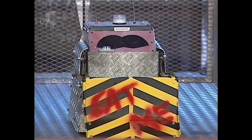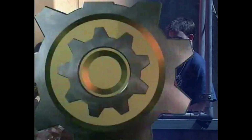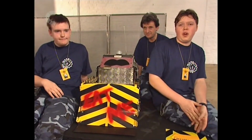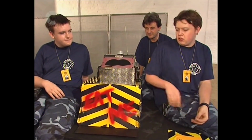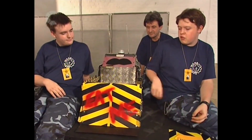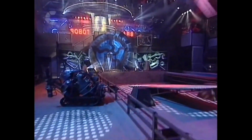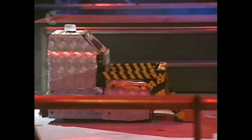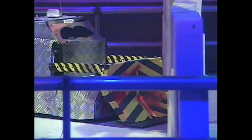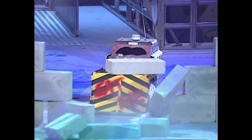Roboteers, stand by. Behemoth, driven by Ant and Mike Pritchard. The actual drive system is two 12-volt wheelchair motors, which work on a four-wheel drive system using a chain to operate the front and rear wheels. 3, 2, 1. Activate. Eat me, says the slogan. I wonder if our house robots will chew on that. Nudges delicately through the wall using that pneumatic bucket. Lift up a lot of weight.